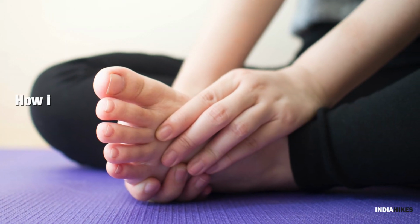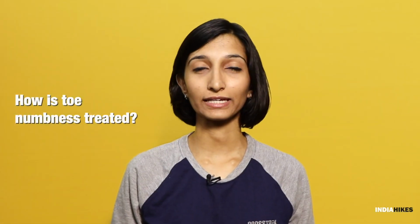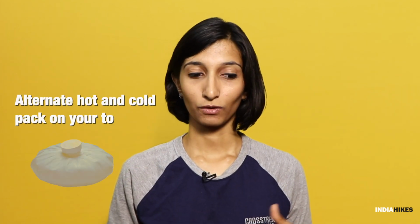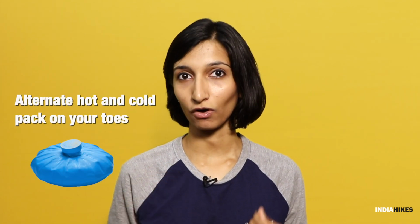When it comes to treating your toes, whether it is for numbness or for pain in your toes, you should know that it will take time because your sensory nerves have to heal, your blood vessels have to heal. All of this takes time. What you can do is catalyze the process of this treatment by doing one basic thing, which is using a hot and cold pack. When you alternate hot and cold pack, that temperature variation increases the blood circulation in your toes, which aids the treatment. It makes it happen faster.